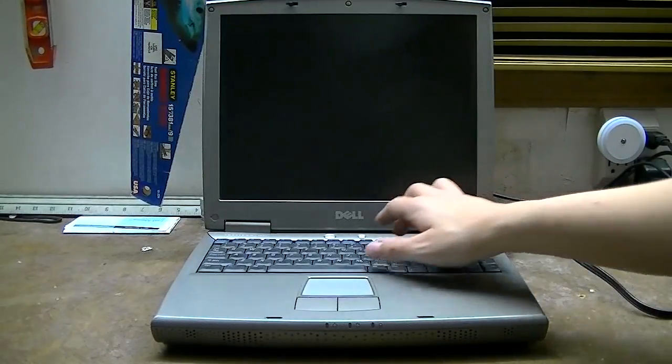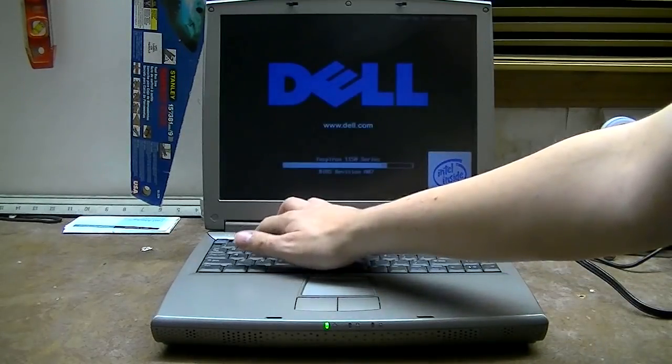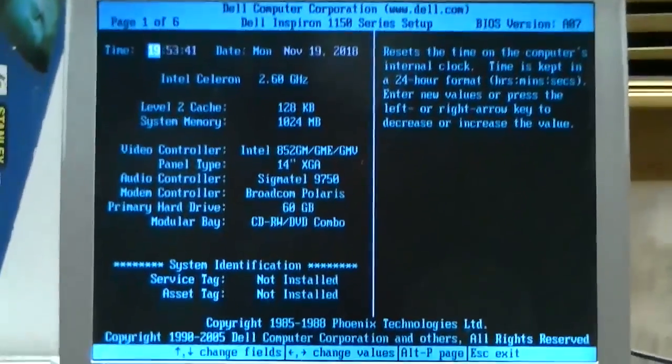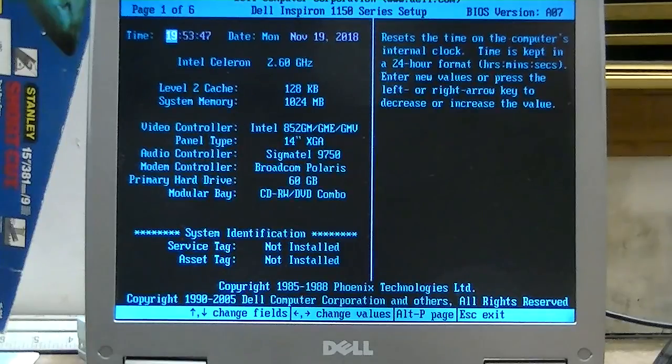All right, let's go ahead and fire her up. Go into the BIOS first of all. I believe this is running the latest BIOS. CMOS battery is still functional. It shows the proper date. And yes, I know this is not being recorded on Thanksgiving. This is a few days before, but anyway, Intel Celeron 2.6 GHz. Presumably my original had the same clock speed as well.